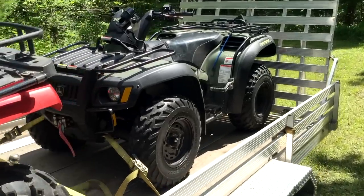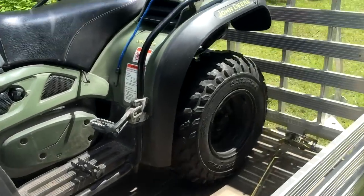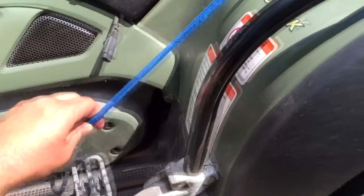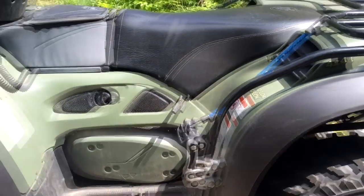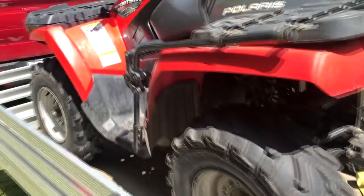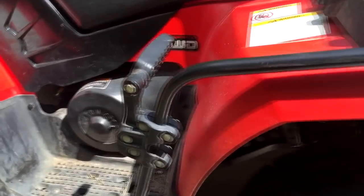But anyways, yeah, I guess everything's all tied on here. I think we're pretty much good to go. He's got the same footrest kit thingy that I think they got me for my machine. That's right, when we got this birthday present.